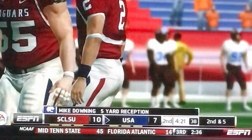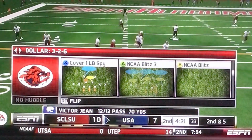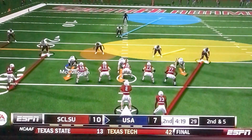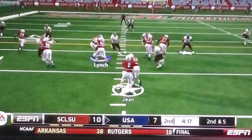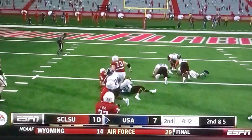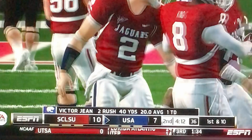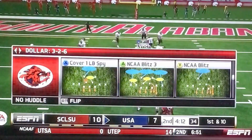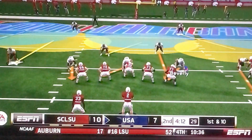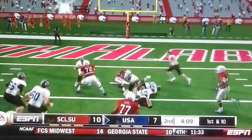As Mike Downing catches another ball for 5 yards. This dude already has 6 receptions on the day, and I'm pretty sure this is only their 3rd drive. If this was fantasy football, definitely a good PPR option to have on your squad. Victor Jean's going to carry the ball once again, and it's another big run. Victor Jean, he only has the two carries on the day, same as his jersey number, but he already has 40 yards rushing.